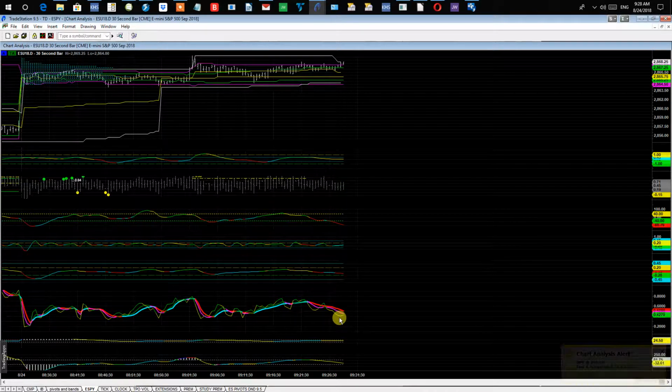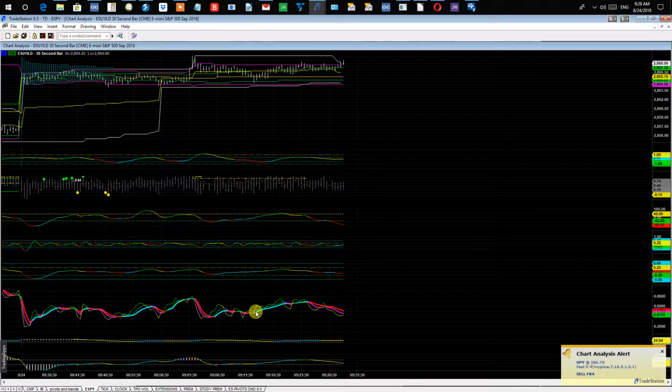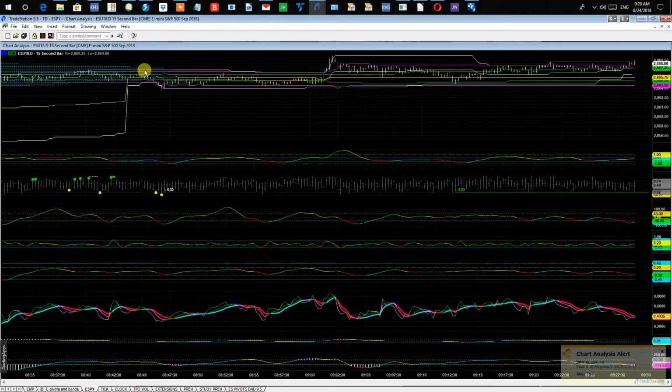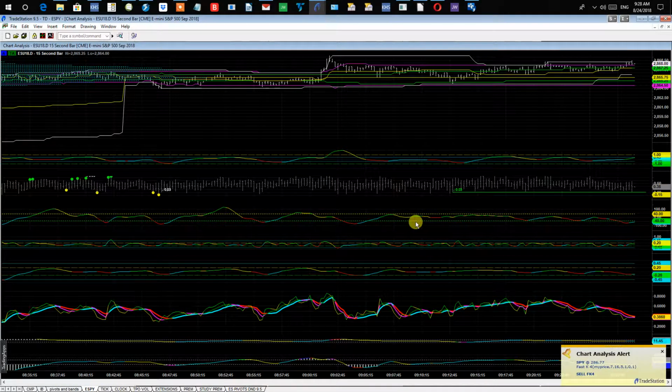This is a little slow. We're on a 30-second bar here. I think this is maybe a little bit slow. I'm not going to worry about that sell signal. That's what we hope for.